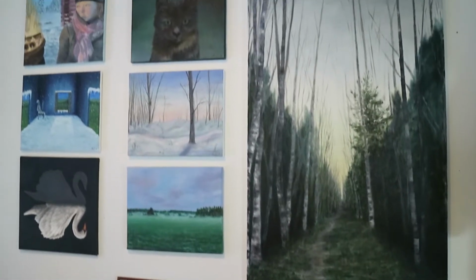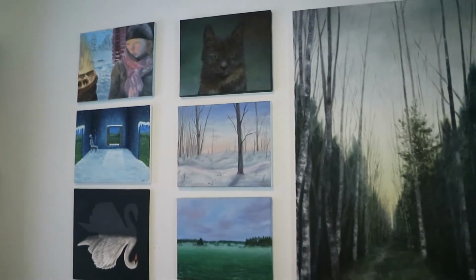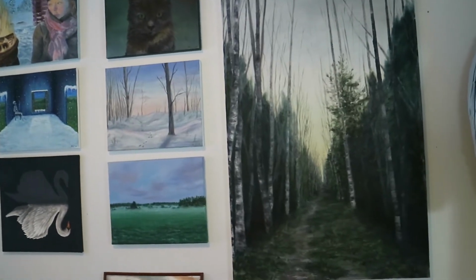Actually, I can show you. It's like a graveyard of paintings. No, just kidding. But I'm using the wall space to store some of my paintings.